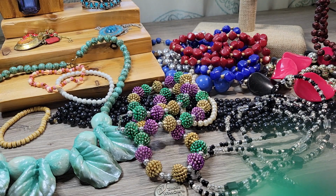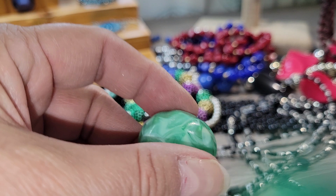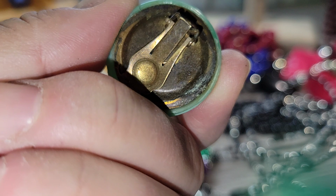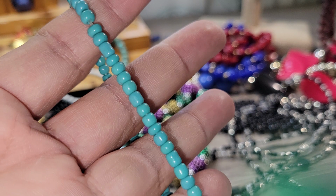Piece of garbage. Some nasty cruddy clip-back earrings, but that looks gross. I don't think I could even begin to clean that up. It looks like it's all corroded, so to me, that's garbage. I wouldn't even want to offer stuff like that for sale, really. It's just like, ew. Just plain turquoise color glass seed beads on stretch cord.